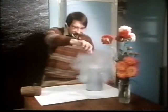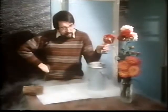Why do you have to keep liquid nitrogen in a thermos flask? Why does it boil when you stick something in it? And what will it do to the flour? What will happen to a balloon in liquid nitrogen?